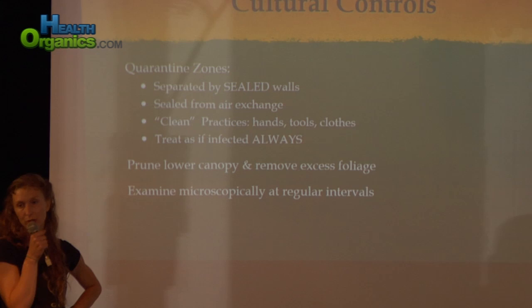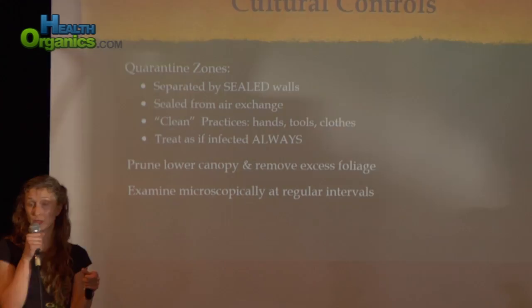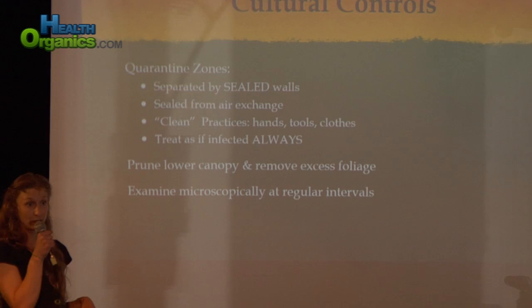Clean practices. I always keep a bottle of peroxide handy in between pruning your plants. You want to spray those down so that you're not spreading potential powdery mildew spores or disease or micromites. So keep those tools clean. Keep something to clean them handy.